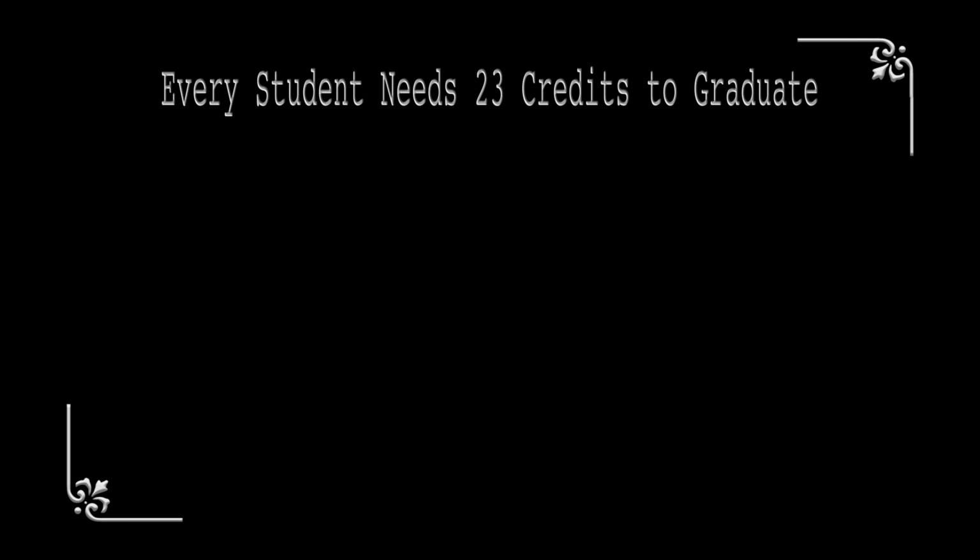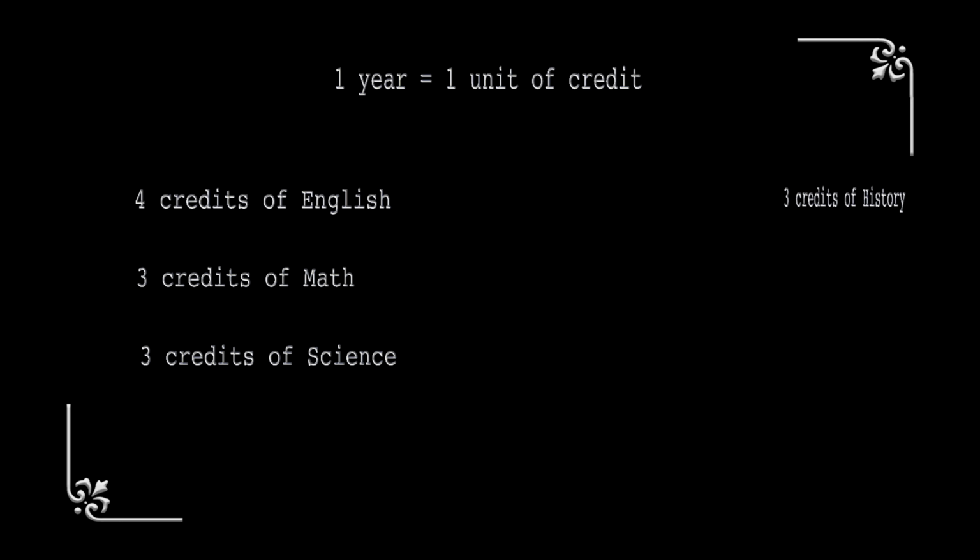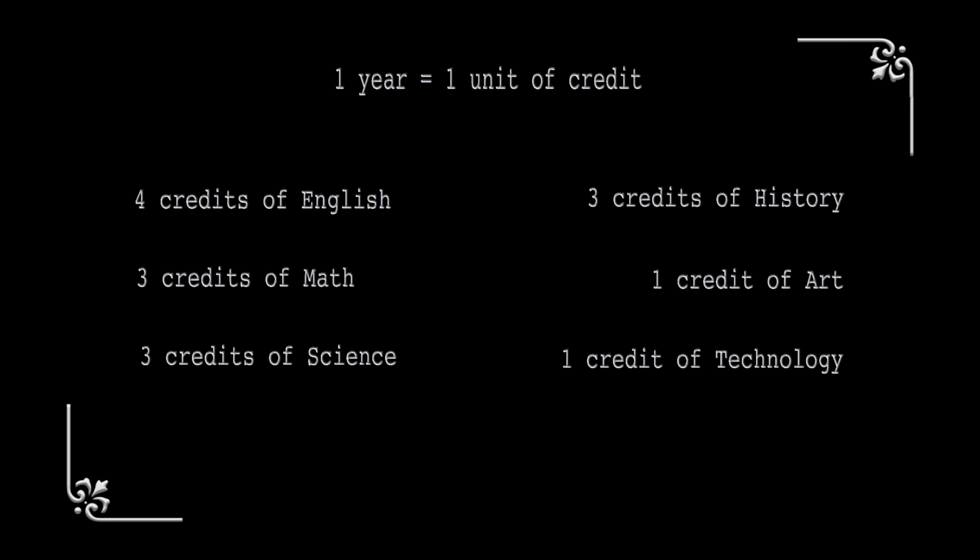As I was saying, the state of Oklahoma requires 23 credits for a student to graduate. 1 year of coursework equals 1 unit of credit. That breaks down to 4 years of English, 3 years of math, 3 years of science, 3 years of history, 1 year of art, and 1 year of technology. The remaining credits go toward elective classes.